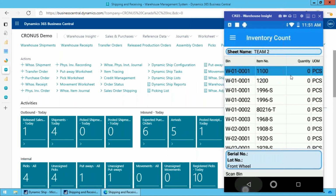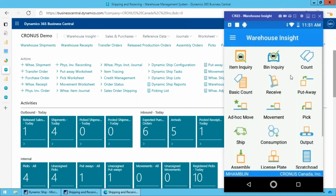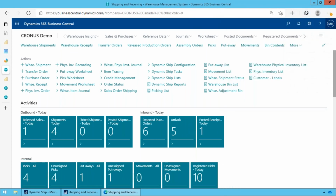Okay, so that's a little bit on the inventory count. And again, it works the same way from the handheld perspective for the standard count or the advanced count. The advanced count is far better. It's going to pay for itself very quickly. All right, so I think I've talked myself out.